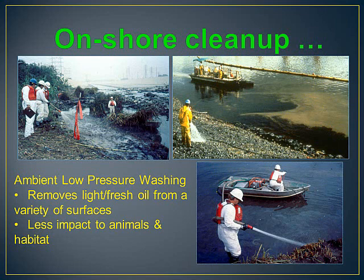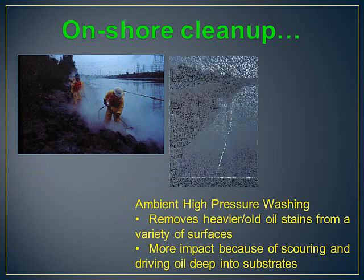Ambient low pressure washing. So now we're actually using a little bit more pressure. This would work for light fresh oils as well, and you can be a little bit more precise when you use the low pressure versus the flooding. As you see, the worker down here has a hose, and he's able to direct it where he wants to drive the oil out. With this, there's less impact to animals and habitat, and now we're going to turn up the pressure, which is going to be a little bit more intrusive, but more effective at removing oil.